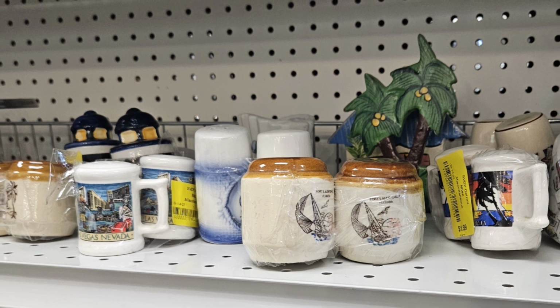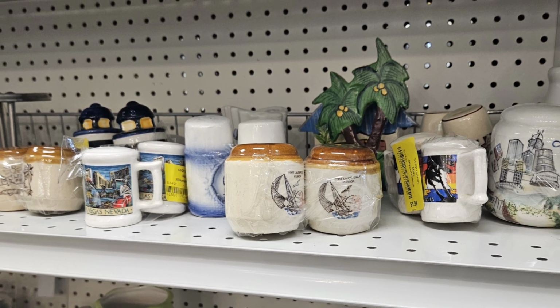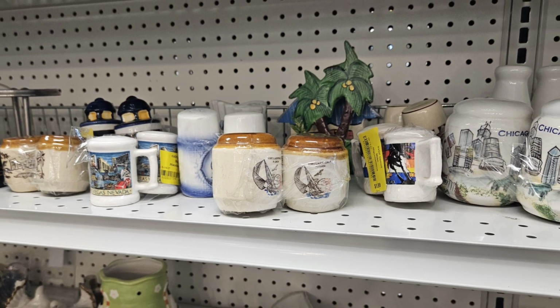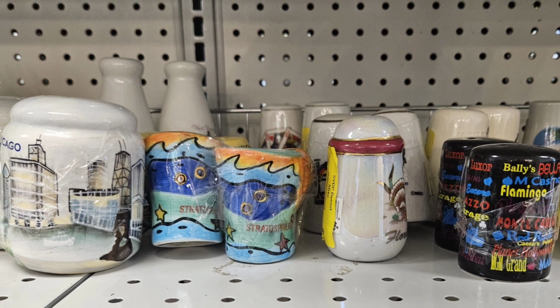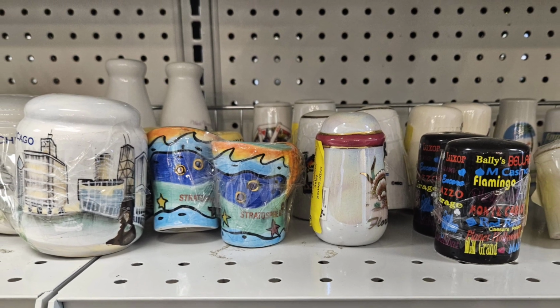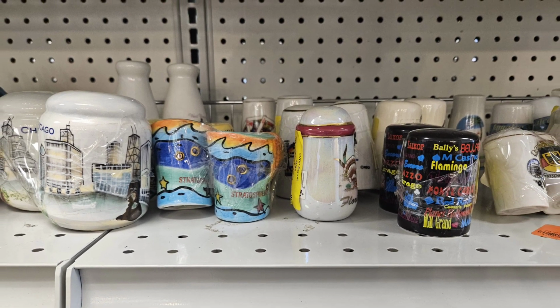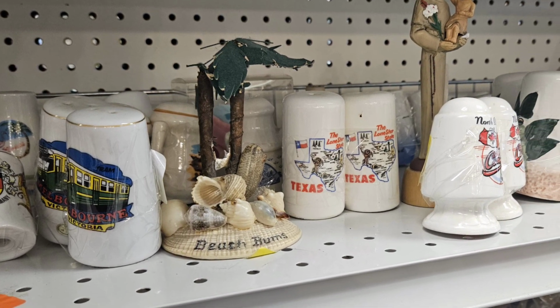I saw a bunch of salt and pepper shakers all together, and I thought, let me go over and take a look and see if there's anything interesting. Most of them were modern, and they were also of places that somebody had traveled to. These were obviously picked up along their travels, and there were so many of them, but nothing in particular caught my interest.